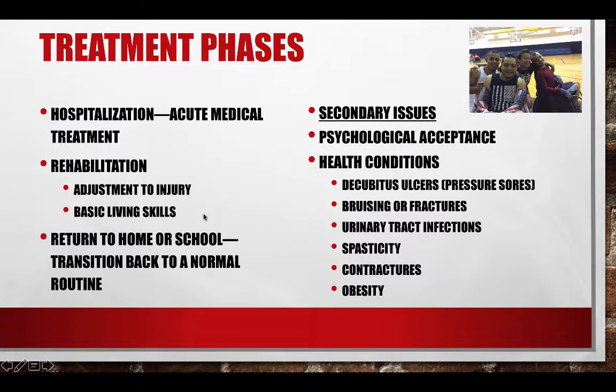Next, they go into rehabilitation. One of the biggest things is just the adjustment to the injury. That's a lot more into the mental and affective domain, making sure that they're getting therapy and they're talking about it and they're dealing with their injury correctly. Sometimes it's difficult because the doctors will say you'll never walk again, you'll never do this again, you'll never do that again. It's very difficult to know really what their ability is within this acute medical treatment phase and even in the beginning of the rehabilitation phase, because so much of the body is swollen and impacted from that trauma that time really can bring back some additional function that a doctor might have thought they would never have.